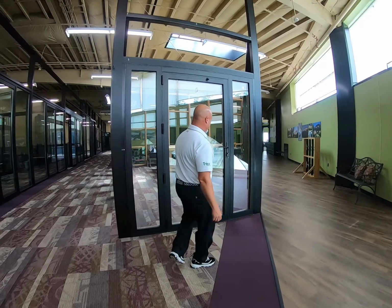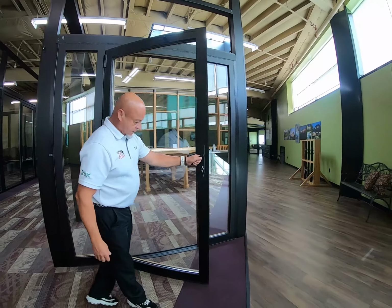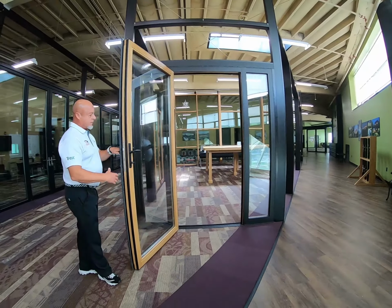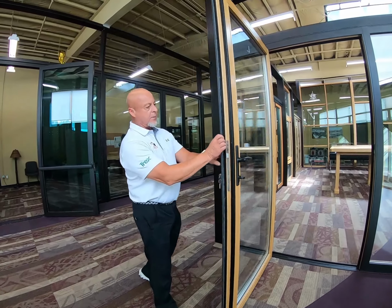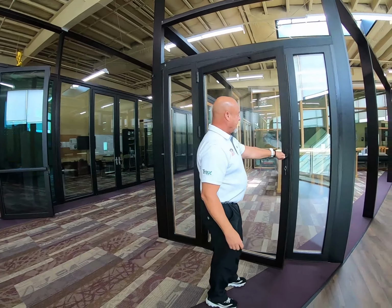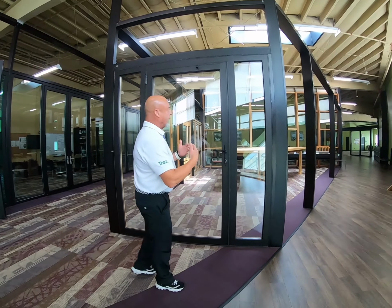This is your standard swinging door, okay? And with this comes certain structural qualities. This is actually a wood door that's got an aluminum clad exterior. Has the same multi-point type lock set as some of your other big doors.